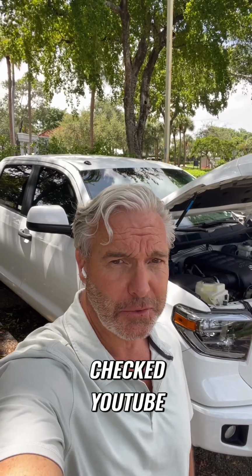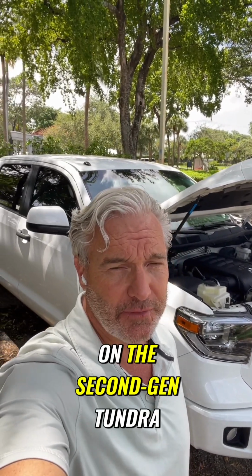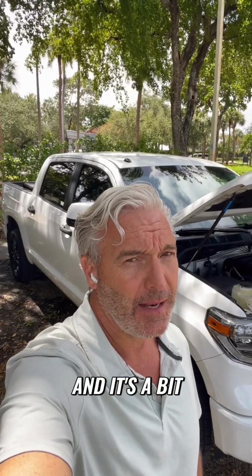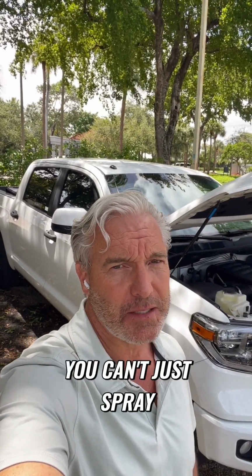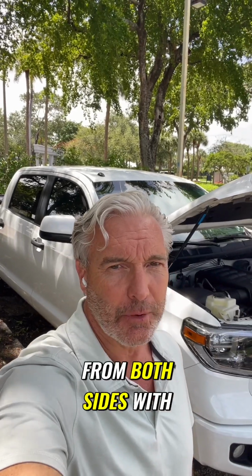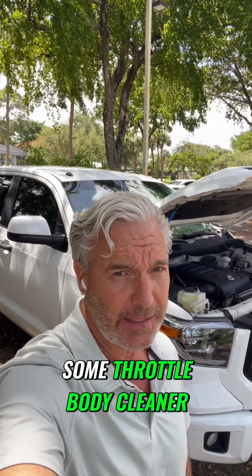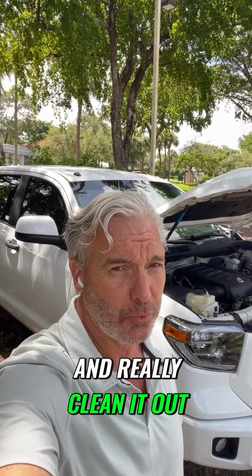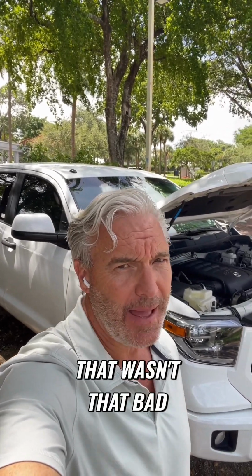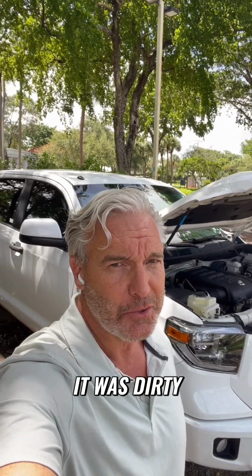So, of course, I checked YouTube and found a way to clean the throttle body on the second gen Tundra 5.7 liter engine. And it's a bit of a process. You can't just spray some foam in there. You have to take it apart from the engine and get at it from both sides with some old toothbrushes and some throttle body cleaner, use the official stuff, and really clean it out. That wasn't that bad, but 200,000 miles had never been cleaned. It was dirty.